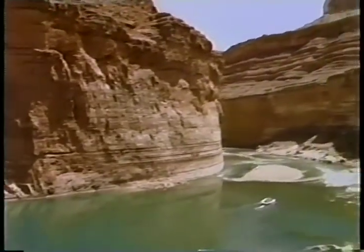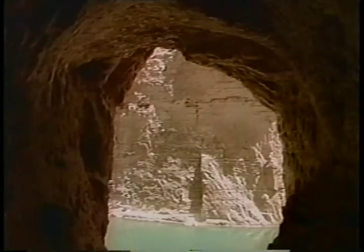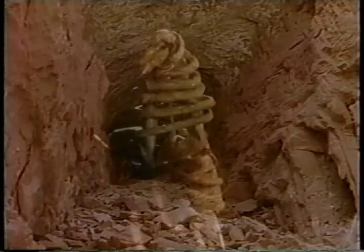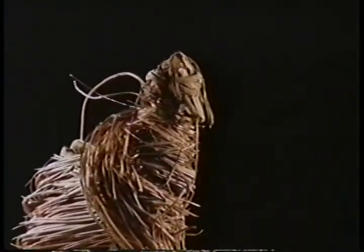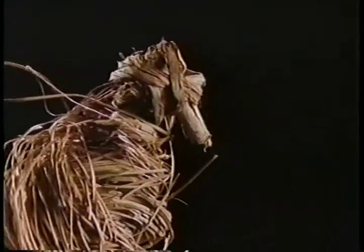Next morning, rounding the bend at mile 31, we come to Stanton's Cave, first described in 1889 by explorer Robert Stanton. Here, archaeologists have collected the oldest human artifacts yet discovered in the Grand Canyon. Small animal figures, fashioned out of willow twigs 4,000 years ago by people known as the desert culture. It's thought these figures may have been used during religious ceremonies to pray for a good hunt.